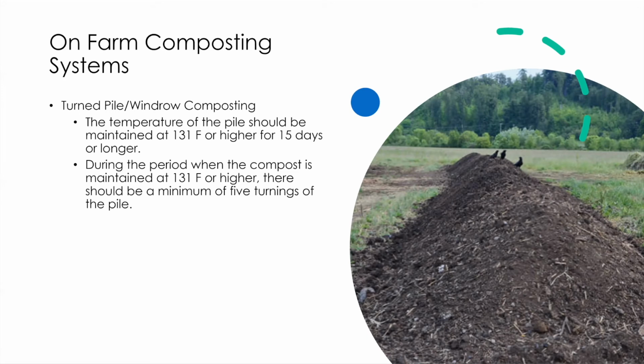And if it's not, you can add to it with water or with oxygen, aerate it, turn the pile over. But with this turned pile or windrow composting, you want to make sure that during that period when the compost is maintained at 131 degrees or higher, there's about 5 turnings of that pile. So say if everything is right, you're going to want to turn them at least 5 times during that 15-day period. So however that works best for your schedule. But the idea is to keep that temperature up throughout the course of those 15 days.